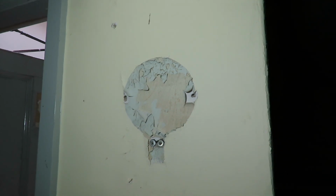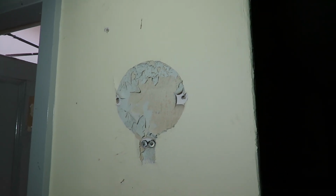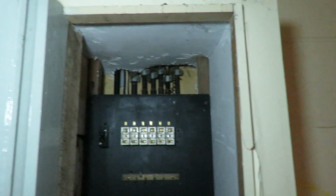I think that's an alarm system remnant there. I have no clue though, could be wrong. Next to the women's toilets is the switchboard.